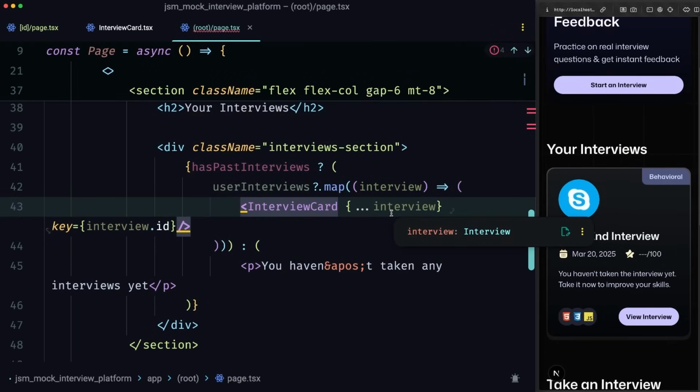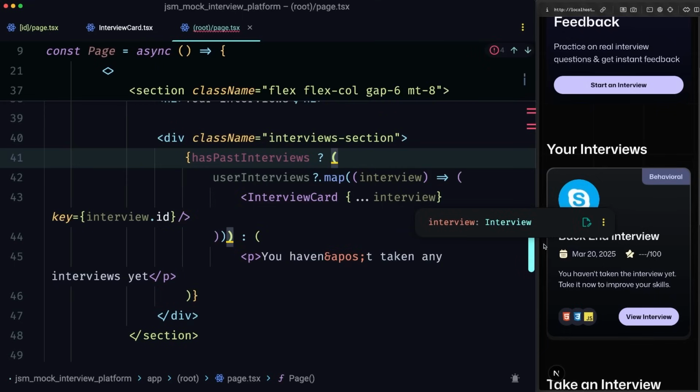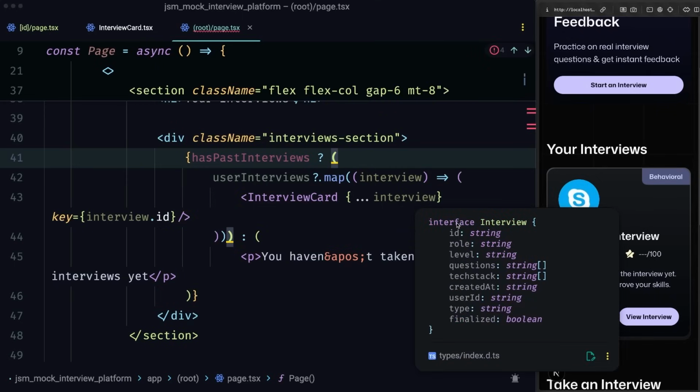And in both cases, we are spreading all of the interview properties. So what does our interview have? We can take a look by exploring the interface. It has the ID, role, level, and so on, but it doesn't have an interview ID. So I think we just needed to refer to the ID here.